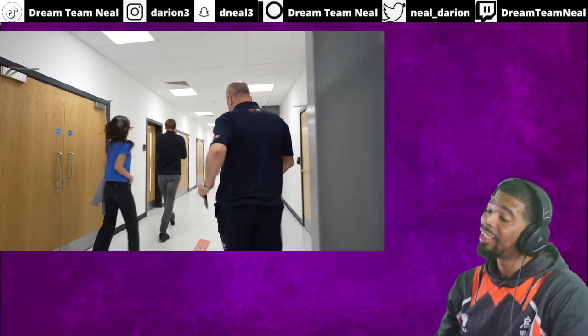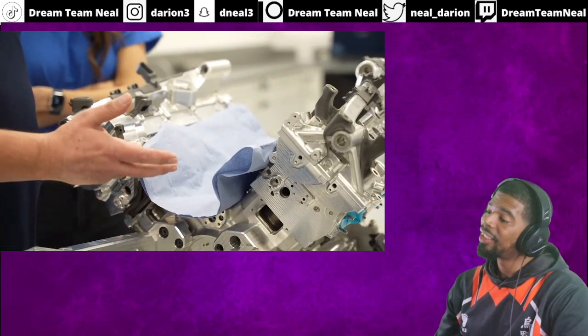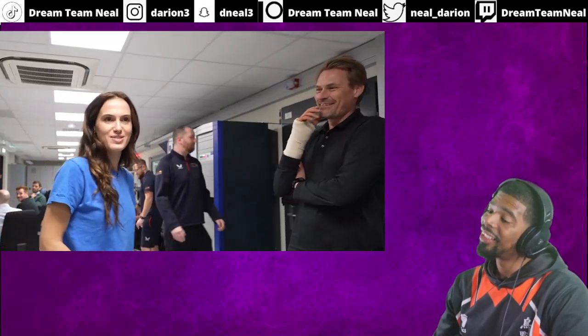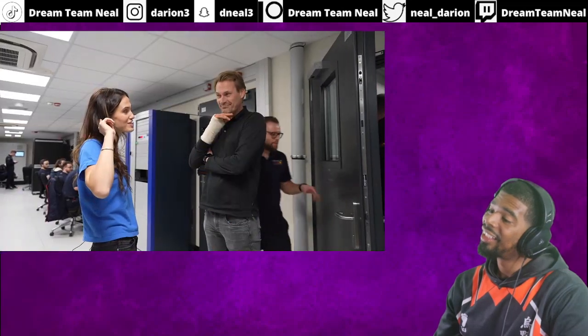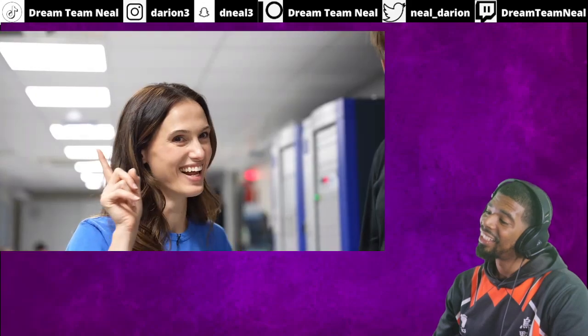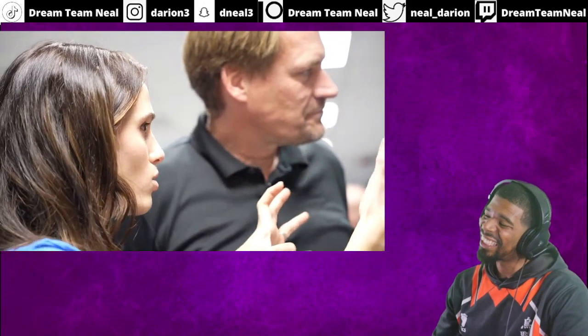The engines that they're building here are based on rules for 2026, which will use less fuel and more electricity, and therefore make a slightly different sound. And we got a sneak peek. Can you hear that? So that's the new engine running? Correct, yeah. You're allowed to hear it, you're not allowed to see it. Just running by it. Ooh.